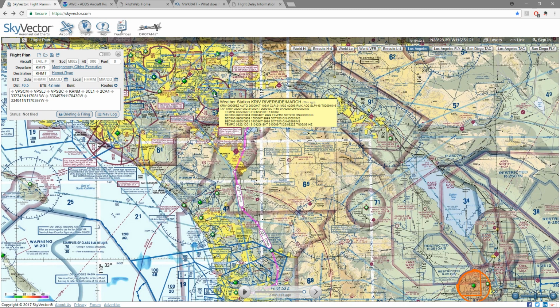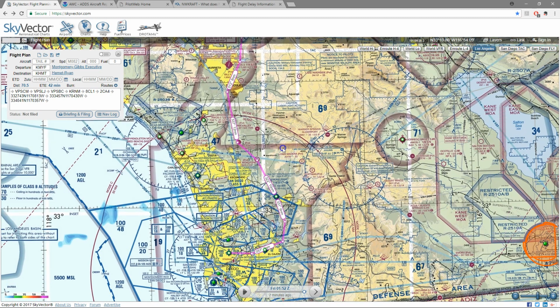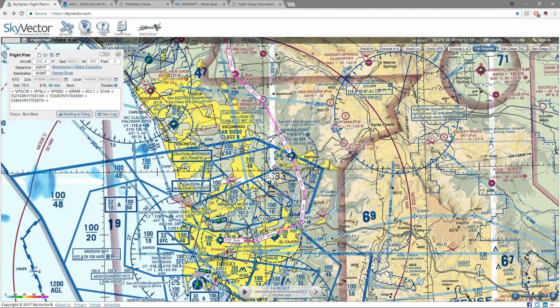We could have tried Riverside. We could have gone over here, anything in this vicinity, which raises another question. How do we select an alternate? What makes a good alternate? Well, it wouldn't hurt if your alternate airport is controlled, meaning they have a control tower. So that helps you. There's someone you can talk to that can help you.